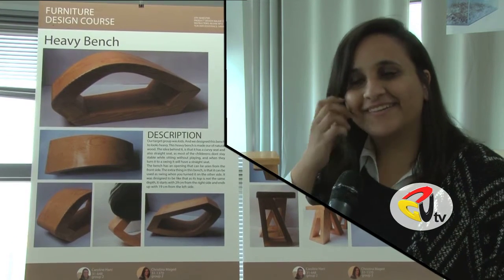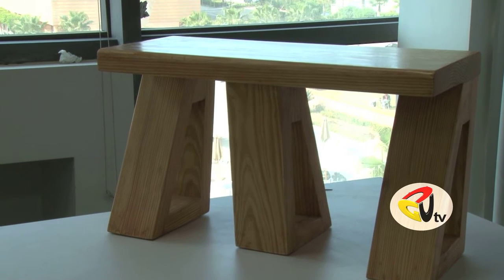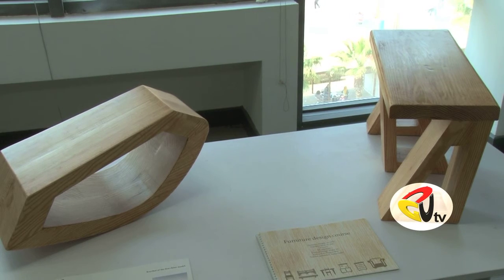For the heavy bench, we got inspired by a Porsche, the car. It has the dynamic shape. The light bench is made out of straight lines and different basic shapes. Our target group was kids, so it can make it easy for kids to sit beside each other.